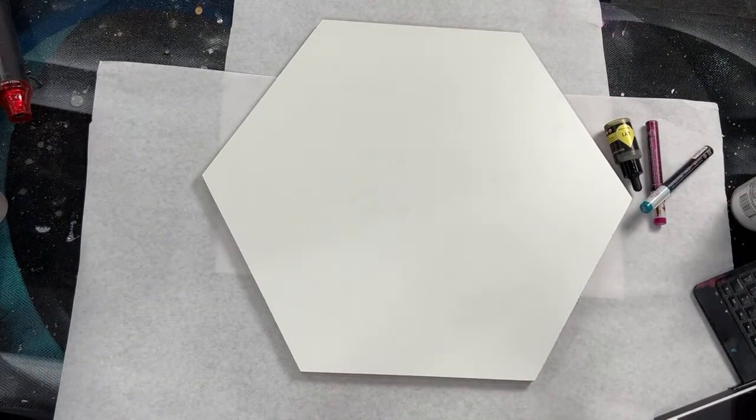Today, Jeff and I are gonna work on a piece together. I'm gonna do some alcohol inks and he's gonna do some airbrush. We're gonna use some stencils and it's gonna be amazing.